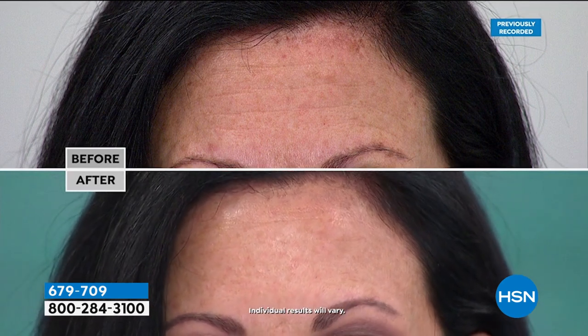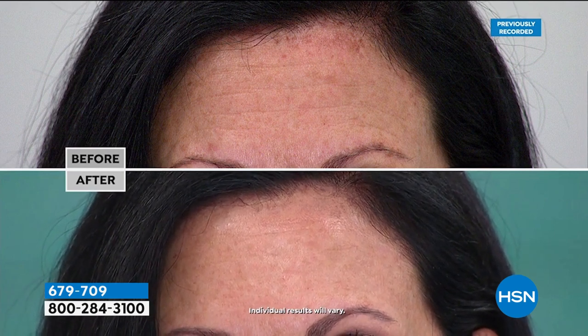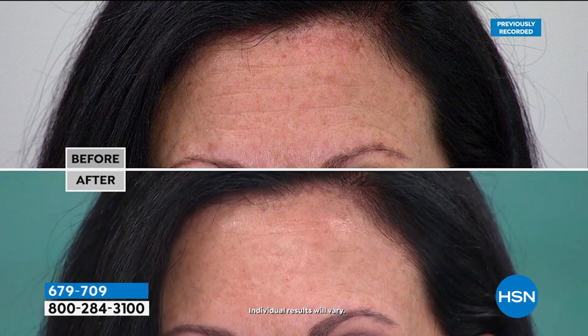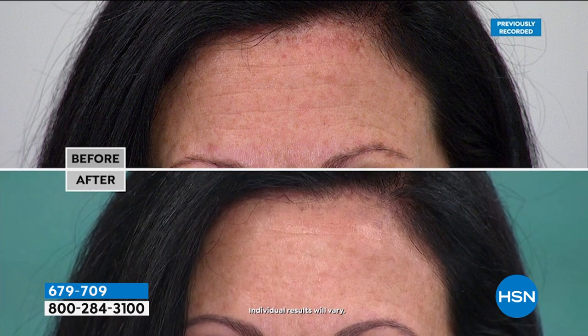And walk me through the story of this before and after too, Dimitri, because she did that live in studio for us the first time. She did. So Jules did this live in the studio. And her after is extraordinary, right? Look at the wrinkles. You don't see them. Look at the brightness, look at the pore size.